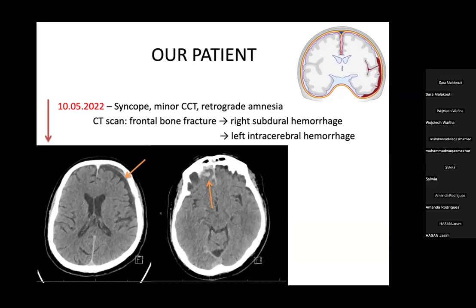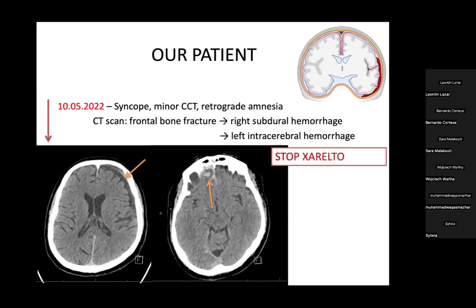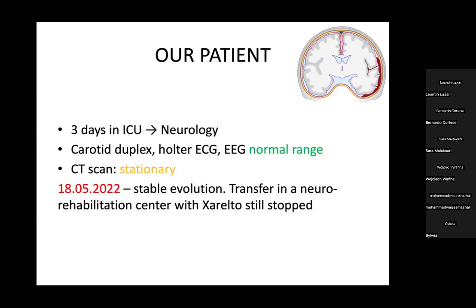In May 2022, when I encountered the patient, he came back to the ICU with a minor cranial traumatism due to a syncope. The CT scan revealed a right subdural hemorrhage and a left intracerebral hemorrhage. So rivaroxaban had to be stopped once again. He stayed 3 days in the ICU, and after that, with the Xarelto still stopped, he was transferred to a neurorehabilitation center.